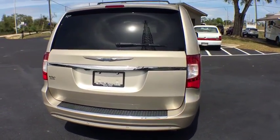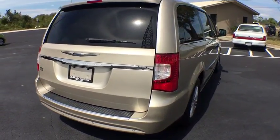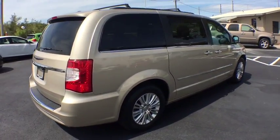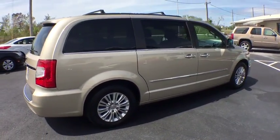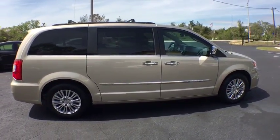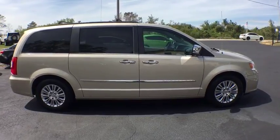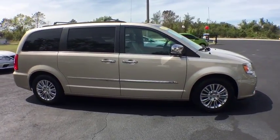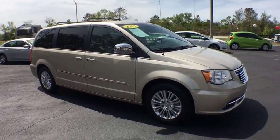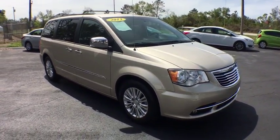Power liftgate, remote engine start, leather-wrapped steering wheel, Bluetooth, floor mats, hard disk drive media storage, universal garage door opener, power windows, fog lamps, security alarm, rear window defroster, power door locks, overhead console, compact spare tire, cup holders, body color door handles, speed control, roof rail crossbars, four-piece floor mat set.